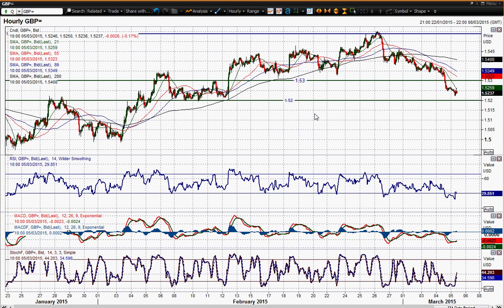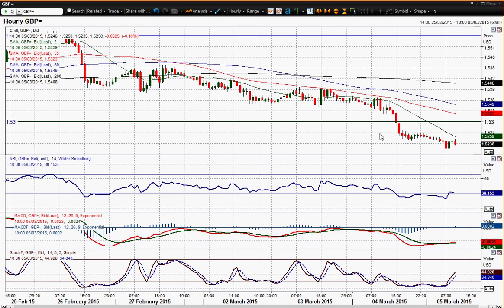This is the hourly chart over about 6 weeks actually. It gives you a bit of an idea in terms of the intraday moves. And support at 52 is still the big support. But the support at 53 that's now broken, and that breakdown now becomes the basis of resistance. So that's just zoomed in slightly there. That 53 big figure is now the resistance on cable.